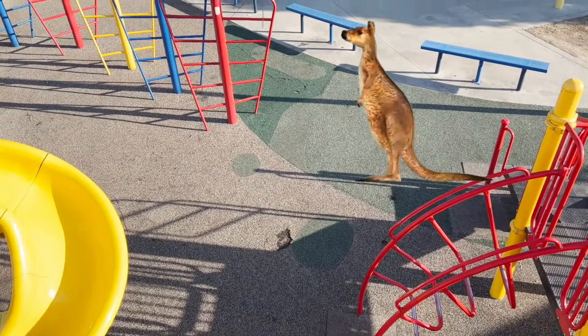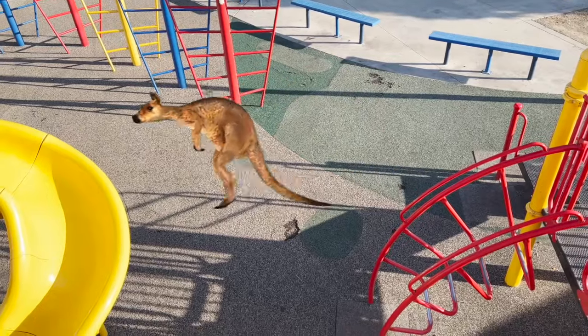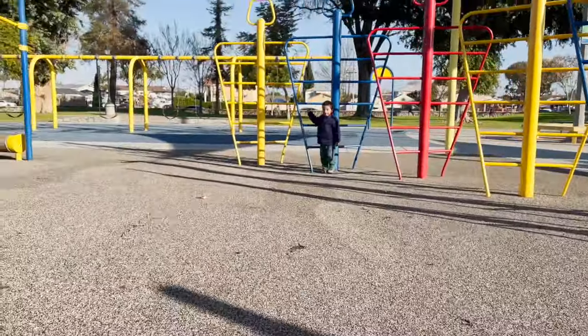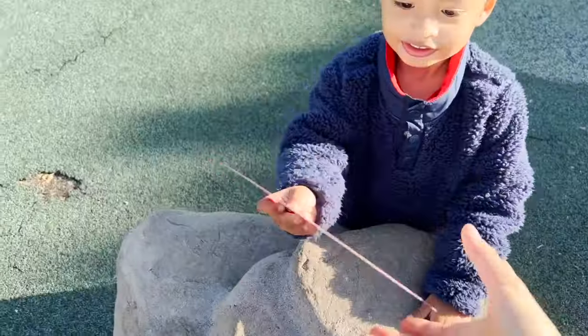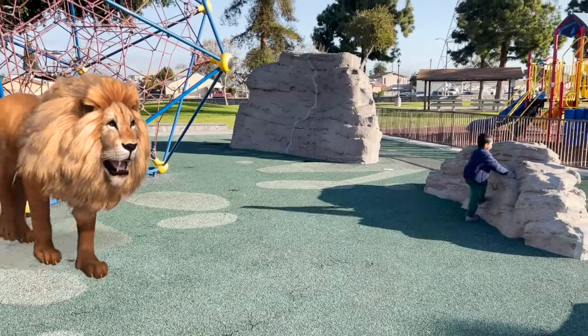He's right there in the bottom, the kangaroo. Woohoo! What did you find? L is for lion. Be careful, Jeremy. The lion's right there.